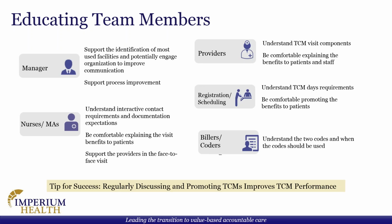So again, as I'm thinking about educating those internal stakeholders and those internal team members, everybody plays a slightly different role. Because the manager is going to be important for making sure that they're supporting overall process improvement, as well as potentially reaching out to some of those post-acute facilities and hospitals to make sure that we're improving our discharge notifications. The nurse and the MA who's doing that interactive contact, they really need to have an understanding of the importance of the discharge process and the importance of trying to bring the patient back into the clinic. They're the ones that might serve as really kind of the salesman for the process for the patient, and the better they can understand the importance of the TCM visit, the more likely the patient is to show up for their clinic or that face-to-face visit.